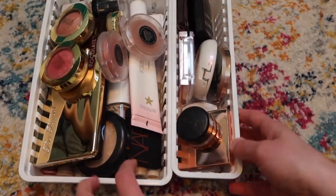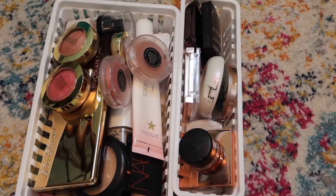So these are all the products that we have. We usually end up pulling a lot of products for these themed makeup videos, and I don't always get to all of the ones that we pull, but I just think it's fun to talk about a subject together and incorporate makeup into it. I really appreciate you guys being so kind in the comments.